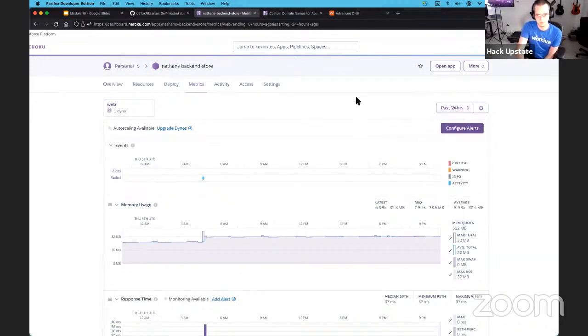All right. So those are the metrics that you can set up. That's the hardware side of things, how you can know what's going on with your capstone or with your product or whatever in Heroku.